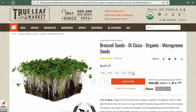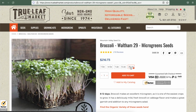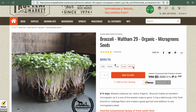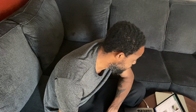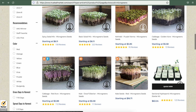Let's go back to a 25-pound bag of Waltham. $216. It's like half price. Let's even go to the 5-pound bags. $57, right? And of course, you got your organic option here too. 5-pound bags, $175. Here's a 25-pound bag though, $393, right? Then of course you can start getting to some of these other mixes. Some of these mixes are dope. They really do help out a lot. The basic salad mixes or making your own mix. I'm not gonna really get into that right now.